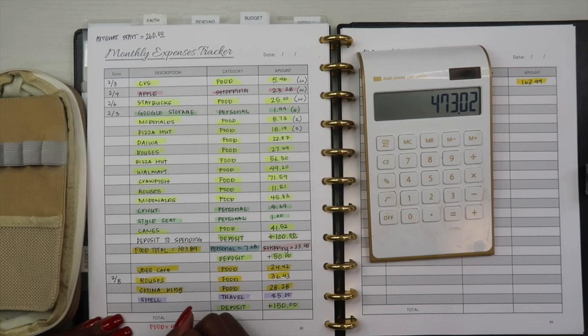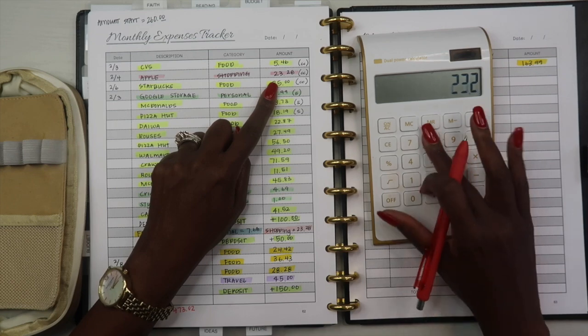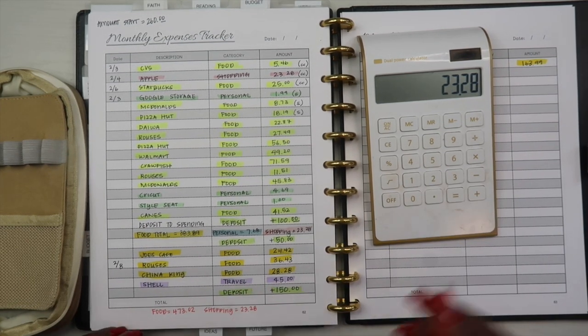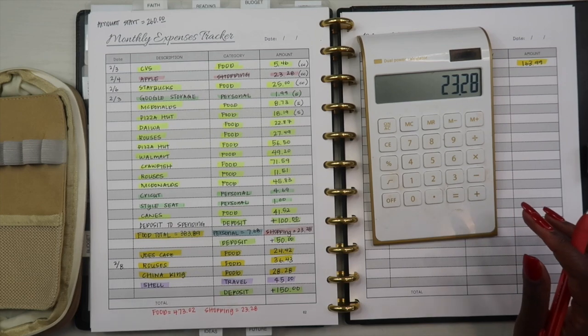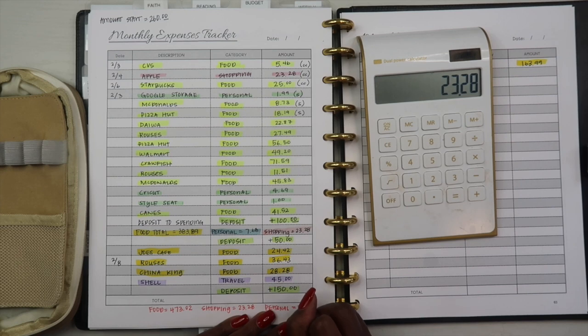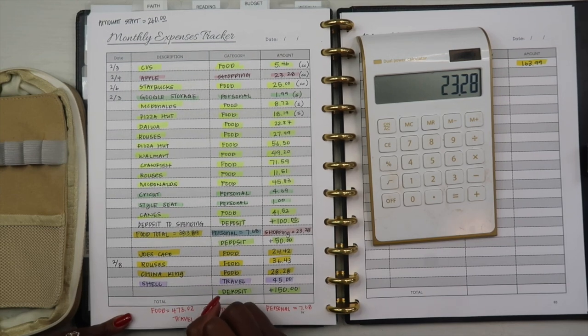Yes. So food total is $473.02. And then shopping is $23.28. We didn't really do, I think I did a little bit more shopping with my cash. Personal, $7.68. And then travel is $45.